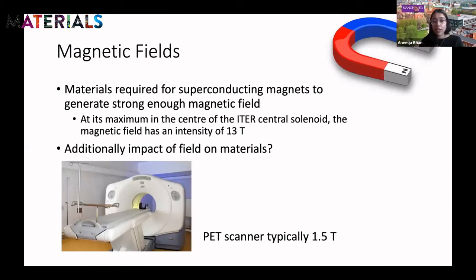Okay, so as I mentioned, the magnetic fields that we need to generate to contain that plasma are very high. For example, for ITER, we need magnetic fields of 13 Tesla to confine that reaction. You can compare that to a PET scanner in a hospital, which is typically only 1.5 Tesla, which we would normally consider quite high. So imagine, 13 is huge. So the first materials challenge is generating those magnetic fields.